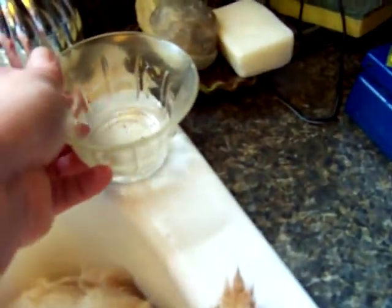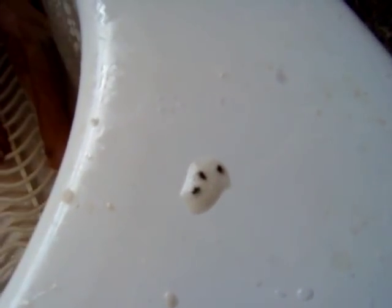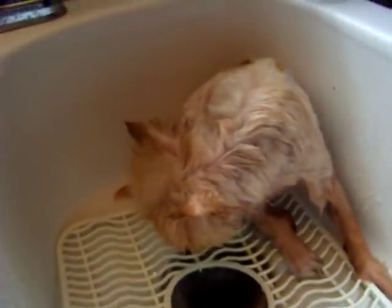And I'll move them to a different location. But right now there's 3 fleas floating around in there. And we've got our 3 fleas, because I added 2, but I took one away, to see if they're really dead. Alright, well, I'm going to finish rinsing Puffy.